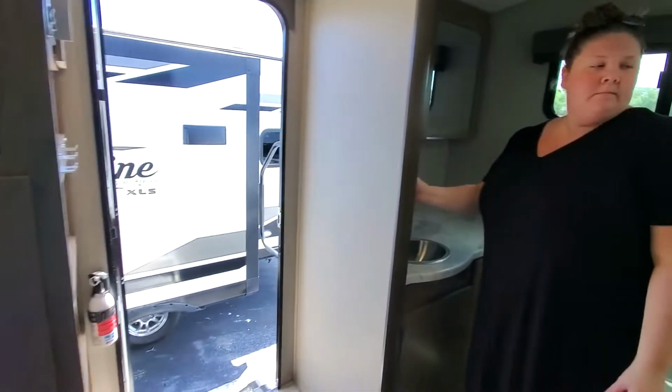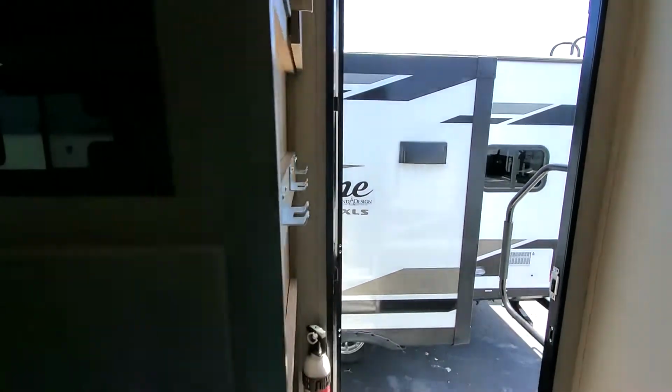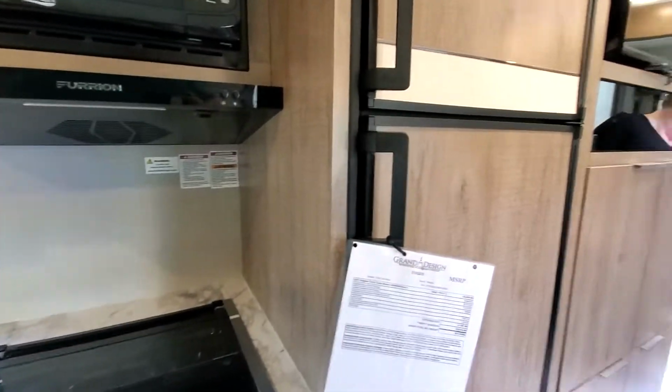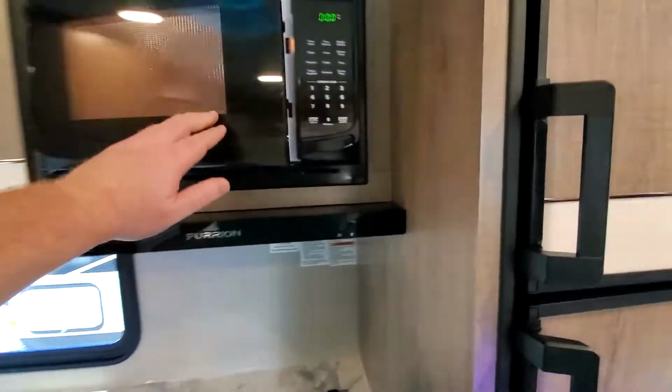It does not have an outdoor kitchen. It just has hookups and speakers and things like that. But it, I believe, was it this one that had? No, this one didn't have solar hookups. Anyway, is that not a convection oven? We got an oven.